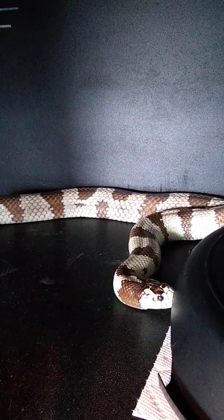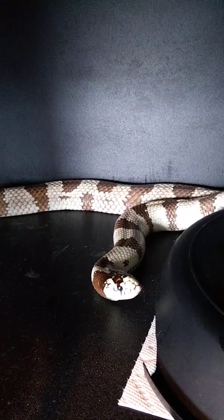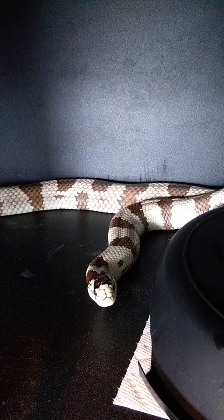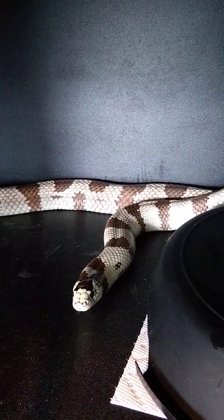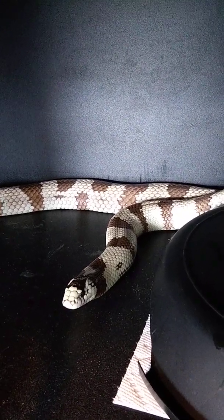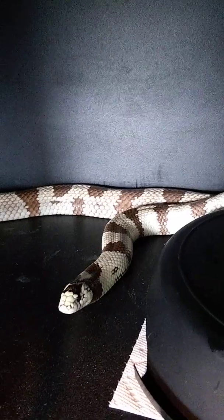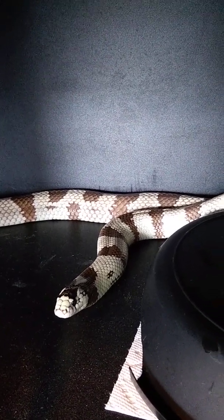They are very affordable, as you can see. $100 for an adult California king snake. Wild type, you can probably get it for a little bit less as a hatchling. And they're common. They're everywhere. You can find California king snakes online. Not so common in expos. Most pet stores will carry them.